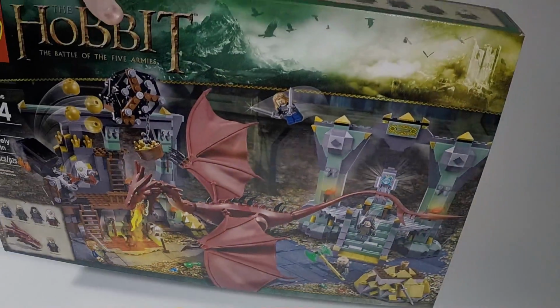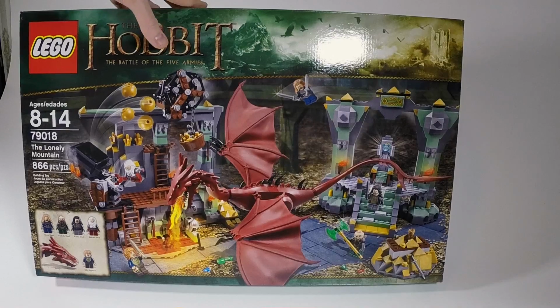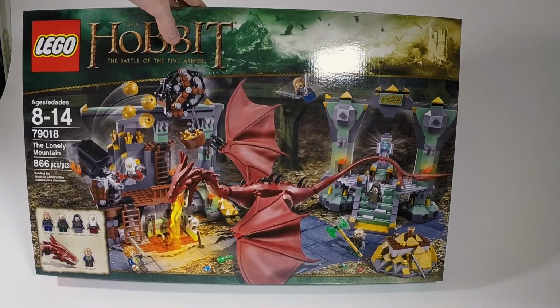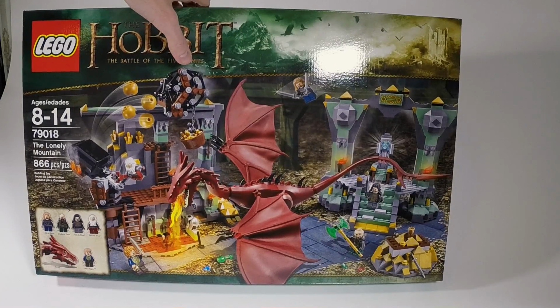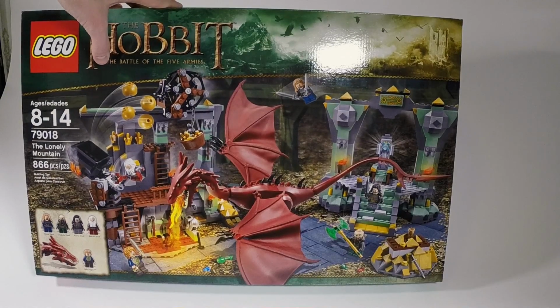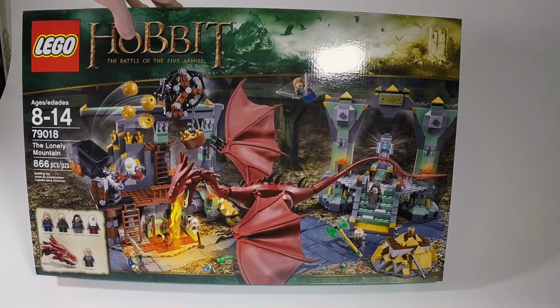Anyway, looking at the box in its entirety, we see Smaug is front and center. On the right here, we've got part of the interior of the Lonely Mountain with the Arkenstone. There's a little pile of gold there on the bottom right. On the left here, looks like it's supposed to be part of like the forges where the dwarves have their action scene and tried to melt, or I suppose try to cover Smaug in gold, spoiler alert.